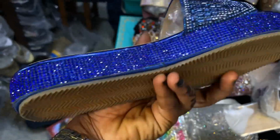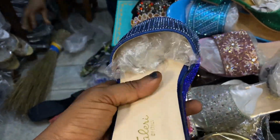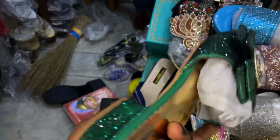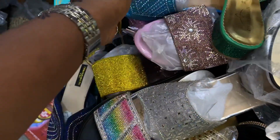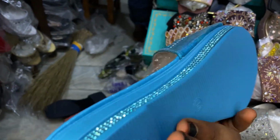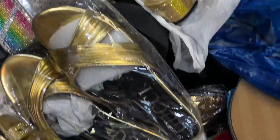Guys, look at this. Wow, it's nice. This one is 6,000 naira. Expensive. This is really beautiful. Guys, look at this one. This is 8,000 naira, guys. This is really nice. Okay, they have this in different colors. 10 colors. Wow. So guys, they have this in 10 different colors.